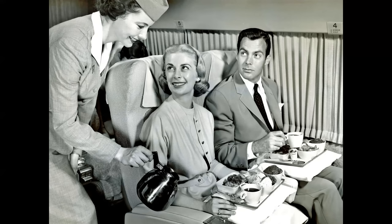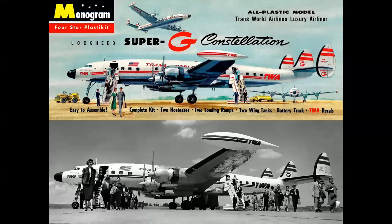And I should mention, you see the curtains are closed. This would indicate that it's a night flight. And I say that because the curtains were there to shield your eyes from the engine exhaust. My father told me a story of flying on an Eastern Super Constellation at night and reading the newspaper just by the light of the exhaust alone. So the windows all had curtains, and you can see the luxury service in first class.